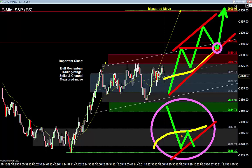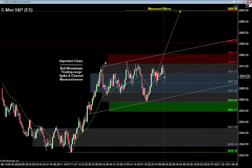And we are now able to buy into those stops, right, into that pullback, and then up we go, up to that measured move target, waiting overhead conveniently around that 2,900.